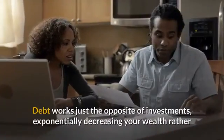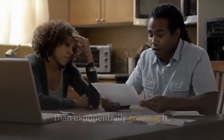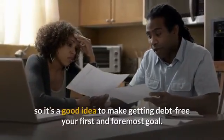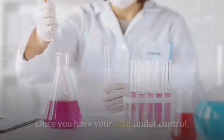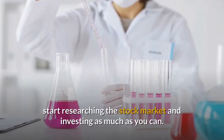Debt works just the opposite of investments, exponentially decreasing your wealth rather than exponentially growing it, so it's a good idea to make getting debt-free your first and foremost goal. Once you have your debt under control, start researching the stock market and investing as much as you can.